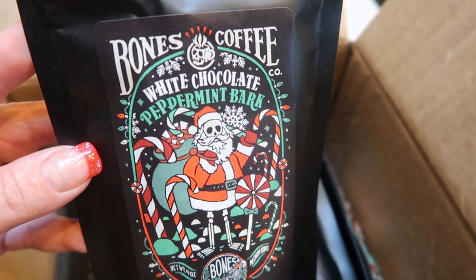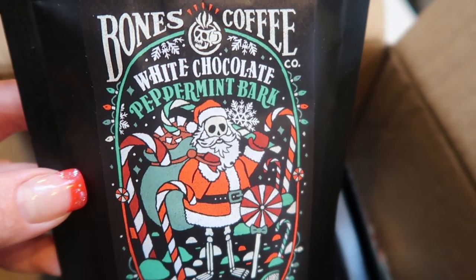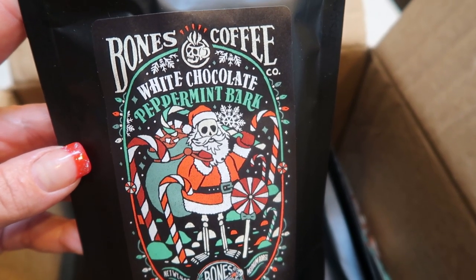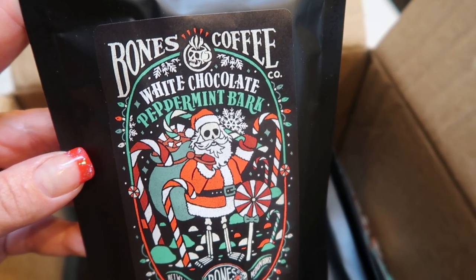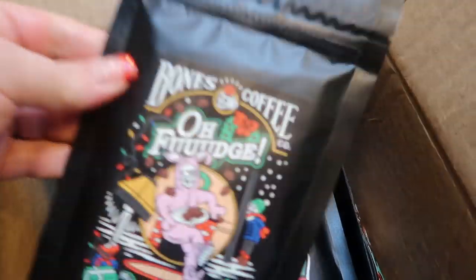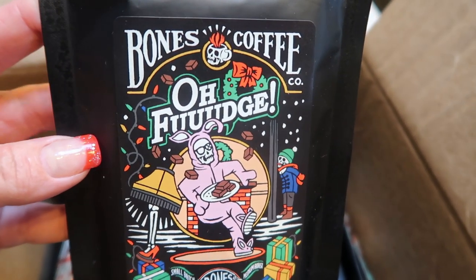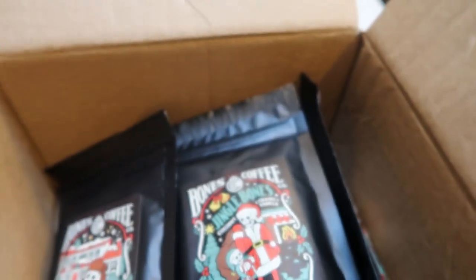So let me show you what I grabbed. From the holiday bundle, I have the white chocolate peppermint bark. This sounds amazing. You guys know I love peppermint anything, like literally anything. And then also out of the holiday section, this is the O Fudge. This is a chocolate fudgy coffee, which also sounds amazing.